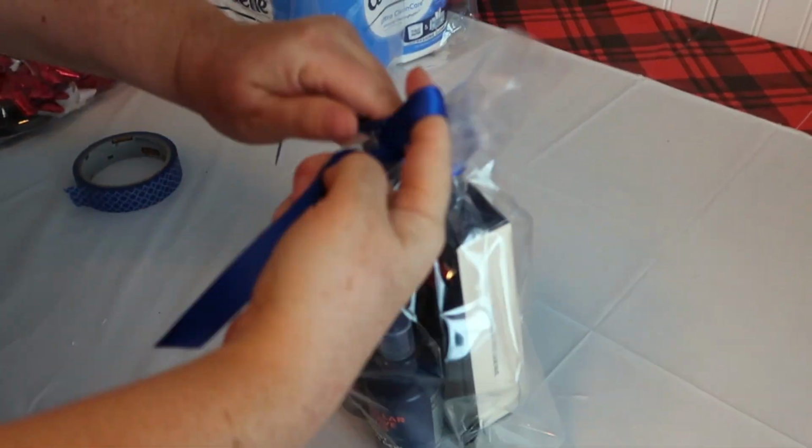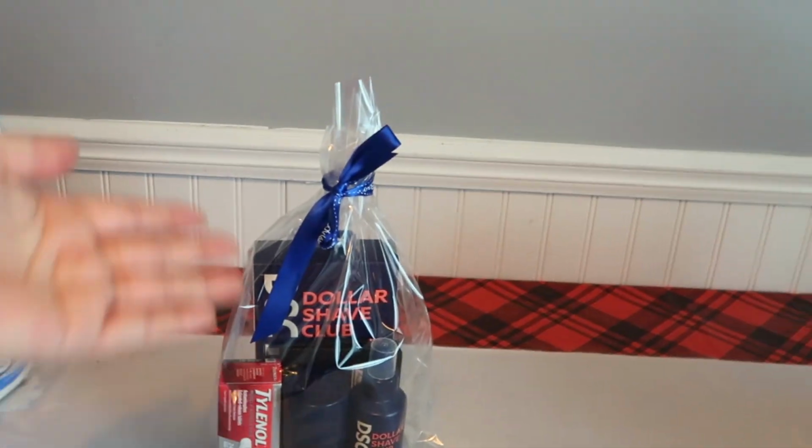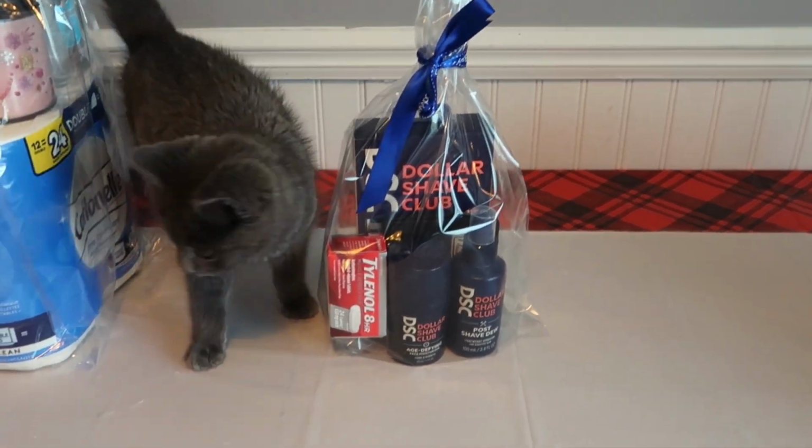And yes, I'm wearing ratty old pajamas for this. If you notice the hole in my shirt, 10 extra points. But how cute is this? For any guy would be so happy. And our little kitten Gizmo is helping again.